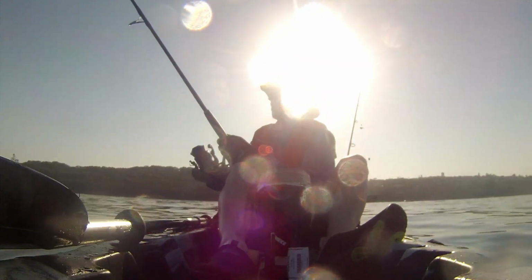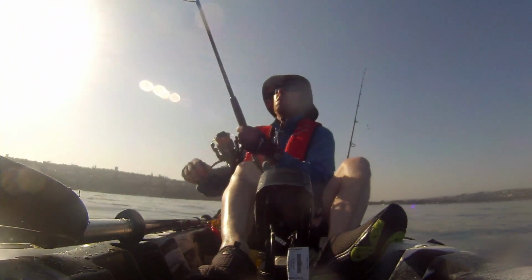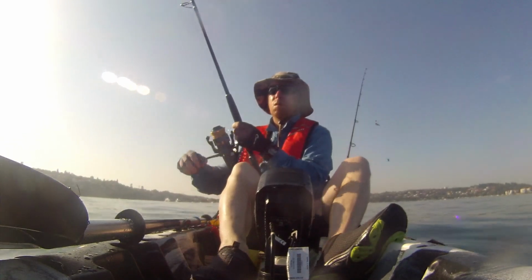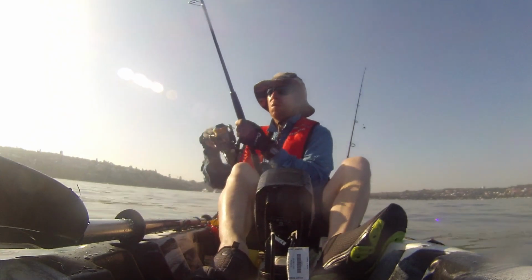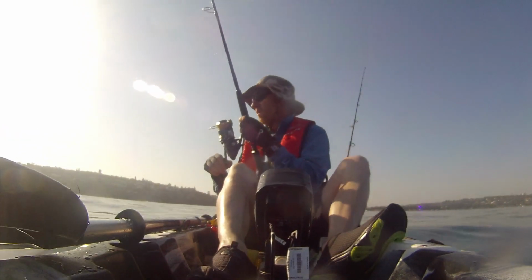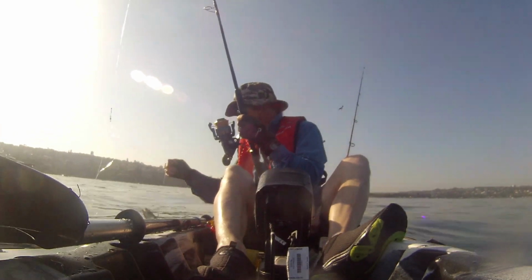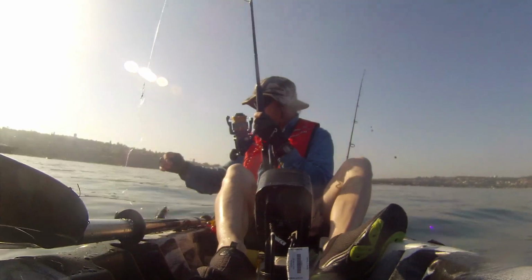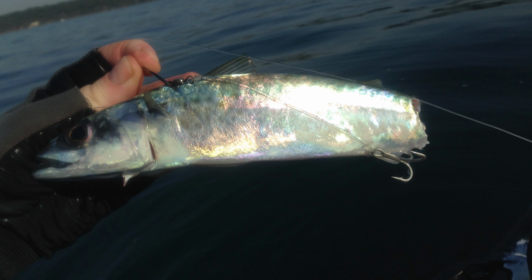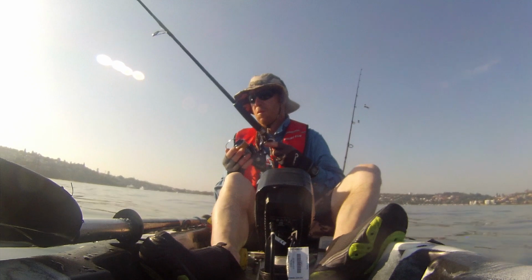Time to check the livey, see how he's going. Okay, so he's not alive anymore. That's a bit odd. Just missed the stinger hook at the back there, but something's come along and chopped off his tail. I didn't realise at the time, but it was more than likely a tailor.